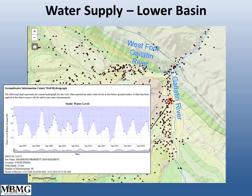So that's about all I've got. To summarize, Big Sky's water supply is groundwater. And groundwater is recharged by snowmelt, streams, precipitation, and infiltration. Complex geology in the area, plus all the topographic relief, equals a complicated water system. And alluvial aquifers have the highest yields and best water quality, but they are vulnerable to contamination.